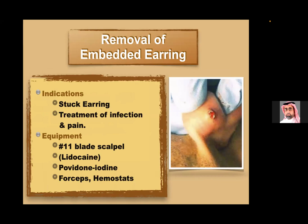Some cases can present to the ER with a stuck earring. You have to remove it and treat the infection or pain. What equipment do you need? Bring a scalpel blade, lidocaine, povidone iodine, forceps and hemostats.